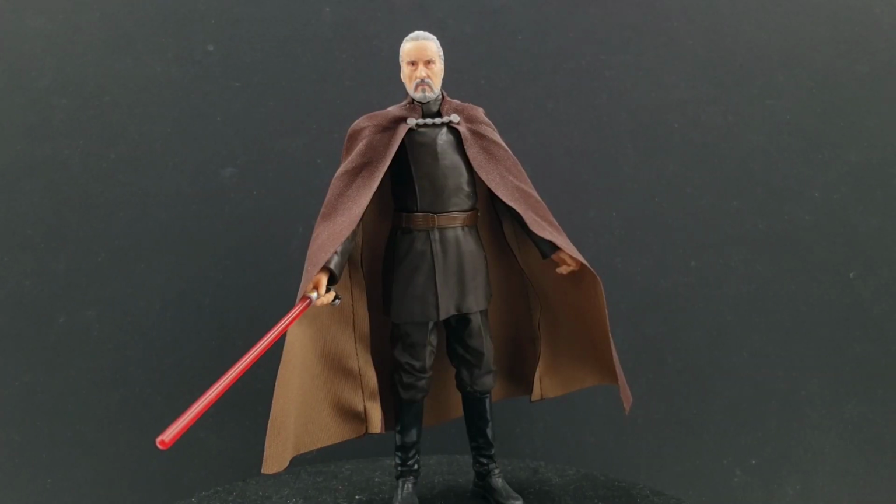In this video, we're going to be taking a look at Count Dooku, or Darth Tyrannus, for the Black Series 6-inch line. He was figure number 107 in the red and black packaging, and he was actually one of the very last action figures to be featured in the red and black package at the time. So he was released back in 2020, I think it was, and I didn't waste any time getting him because up until then, Count Dooku was probably one of the most highly desired action figures in the Black Series line. And I think Hasbro knocked it out of the park.